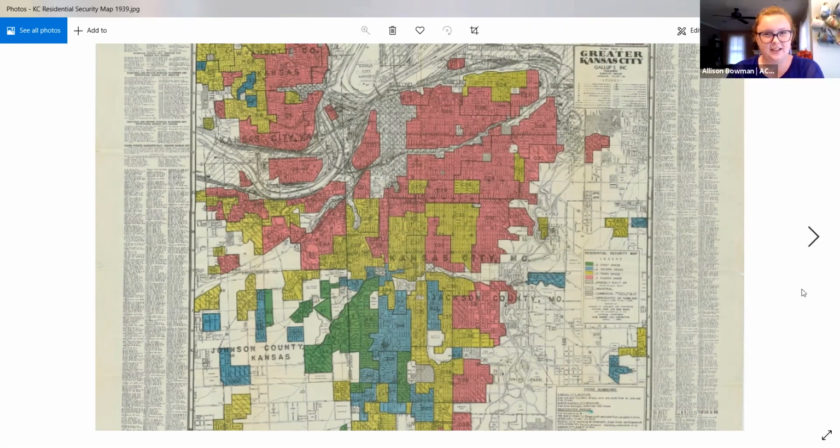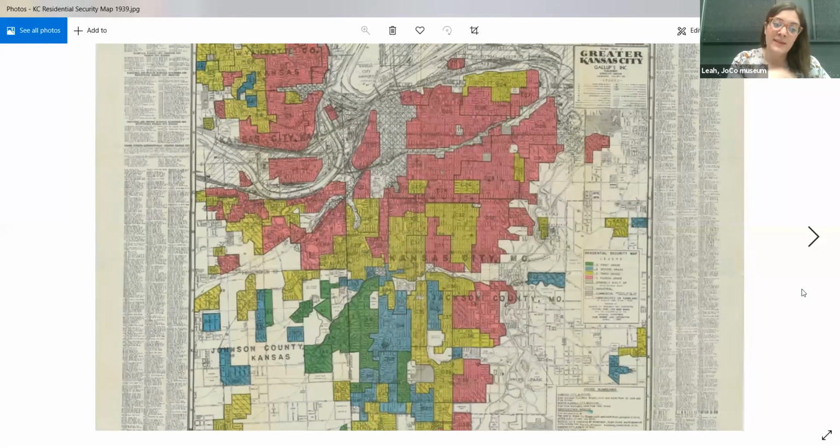So is that the... Yes, this is, so we call them redlining maps. Their official term is residential security maps, because remember, it's all about secure investments. And so you can see Johnson County down in the bottom, on my screen, the bottom left.